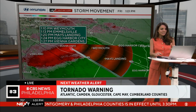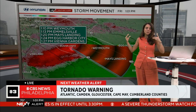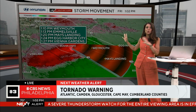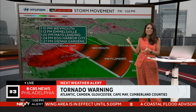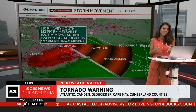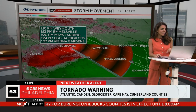So any of these areas from Buena Vista on south and east, you need to be in a safe space. You need to be away from windows. You need to be in the lowest level of your house. Kids in school, hopefully if your kids are in school, you can send a text. You can get in touch with them somehow. I'm sure the authorities, the teachers and administrators are doing what they can to get everybody safe, everybody into the hallways and away from doors and windows, because this is, again, looking like a very, very dangerous cell.